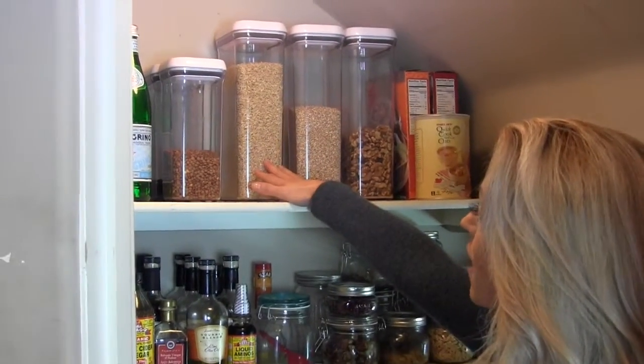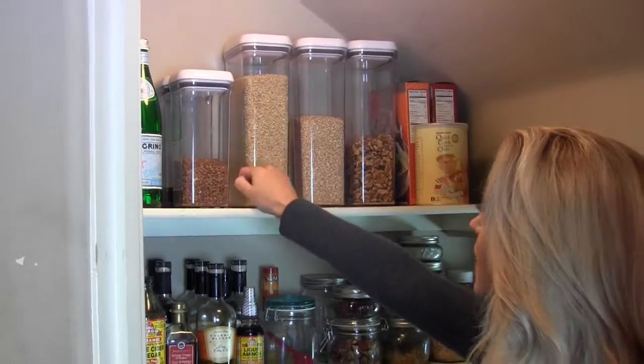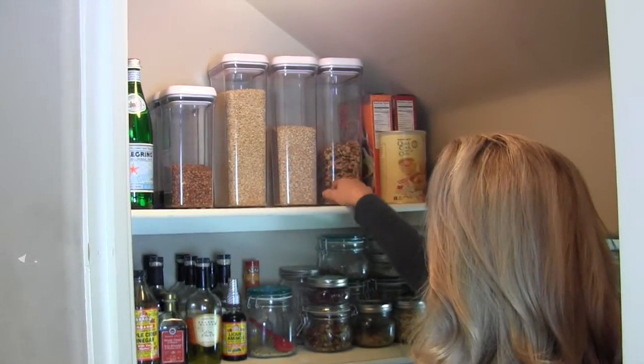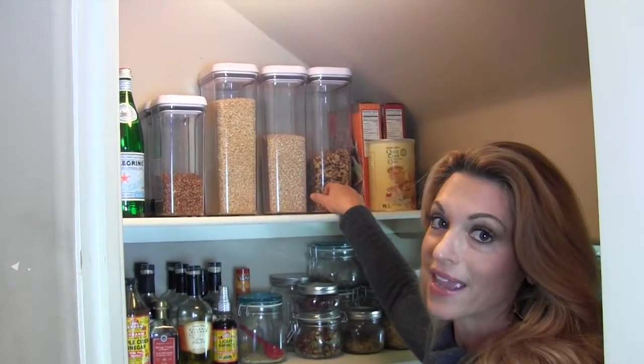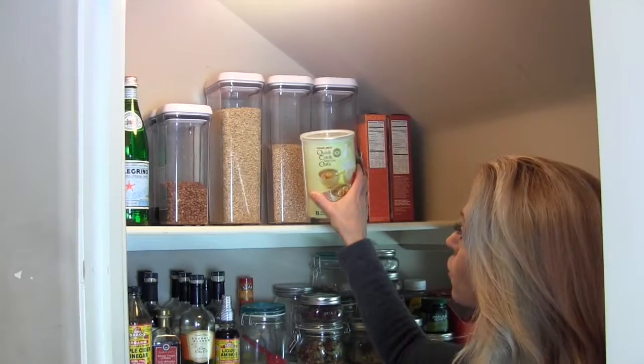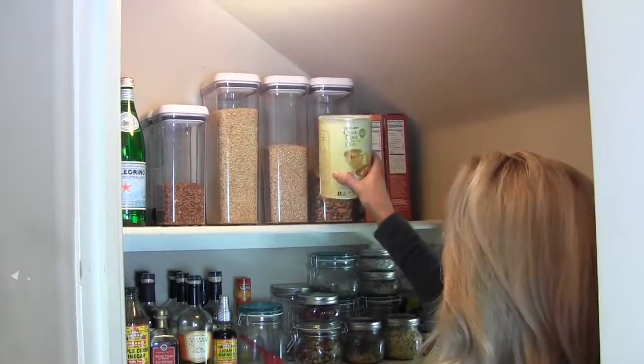For example, here I have brown rice, I have black rice and lentils, I have steel cut oats, which I love to throw in the crock pot, and then I have walnuts, which my husband eats by the handfuls, so we buy those in bulk. I also have quick cook steel cut oats for the last minute.